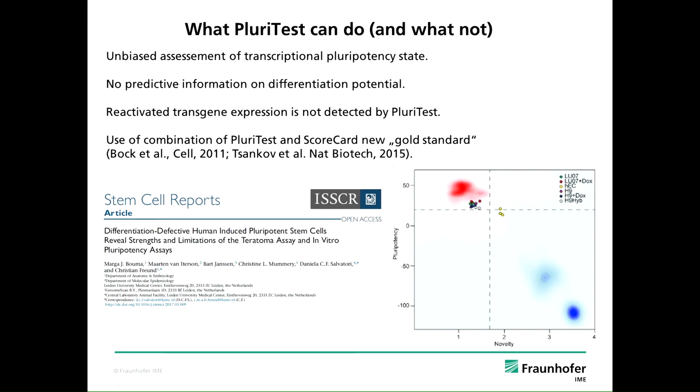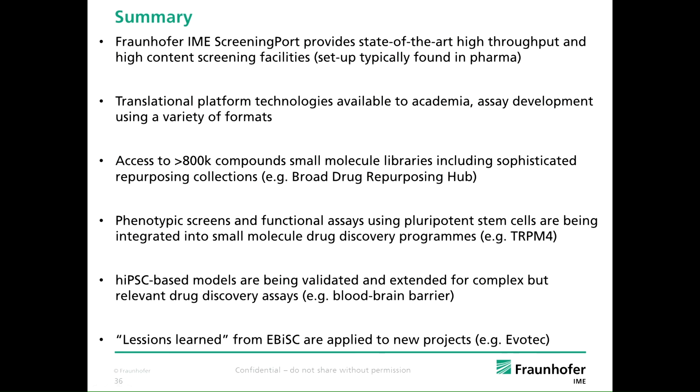I just wanted to highlight this paper that I find quite recent. So let's sum up. We provide state-of-the-art, high-throughput screening and high-content screening facilities, which are typically found in pharma, but that we can also jointly with you use in your projects or for your academic ideas to move them forward to translation. We are open to everyone. We just have to find money to do things together.